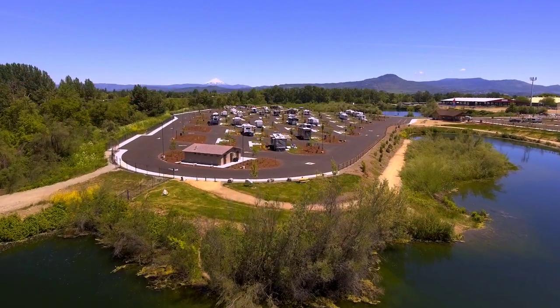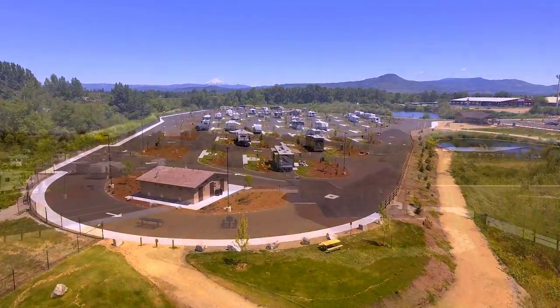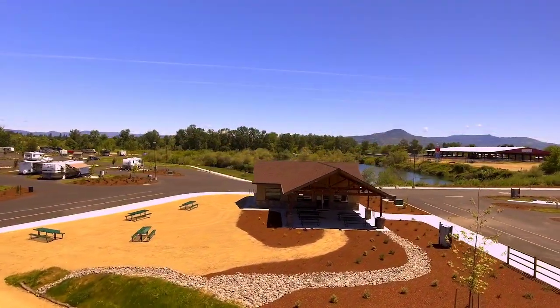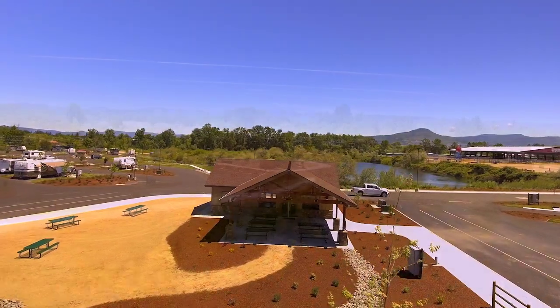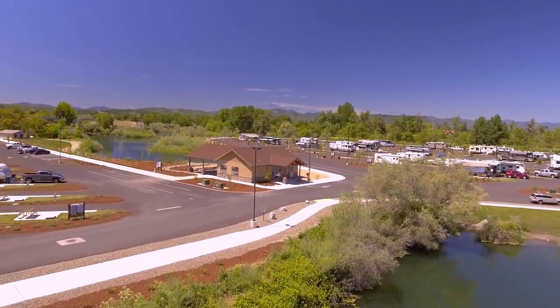The new big rig-friendly Southern Oregon RV Park is a big hit with RVers. Phase 3 of construction is complete, and the park now has even more to offer. Parks Program Manager Steve Lambert brings us up to speed on the recent upgrades.